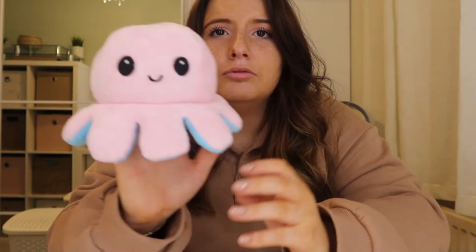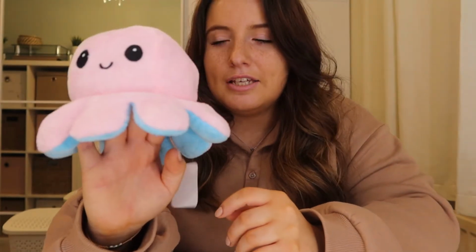It's so cute. So basically the whole idea of these is you put the octopus whichever way you're feeling. If you're feeling happy, it goes with the smiley face. If you're feeling sad, it goes with the unhappy face. And you're supposed to just put that on your side so people can see what sort of mood you're in before they try and start talking to you. So I love this idea. I just think it's a really good idea, especially if your moods are quite up and down like mine are. Girls, periods, probably a good thing to buy. So yeah, I just thought it was so cute.